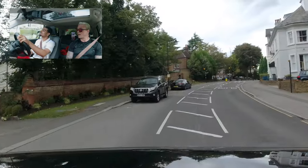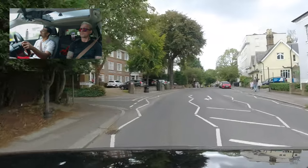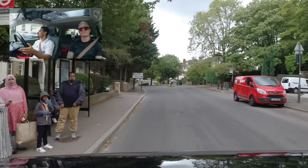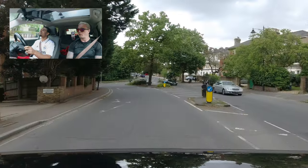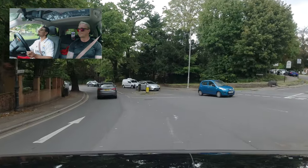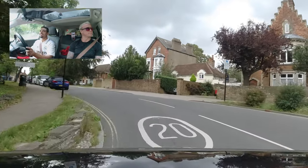So I'll just highlight that there will be a sign coming up for Harrow on the Hill. After 200 yards, turn right, London Road. I'd just like you to follow the sign to Harrow on the Hill. Turn right. Excellent mirrors and signals, perfect positioning, very early, which is safe. Well done. Good observations. Welcome to Harrow on the Hill.